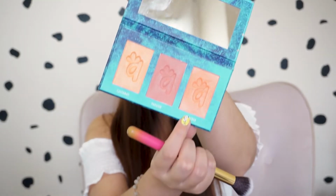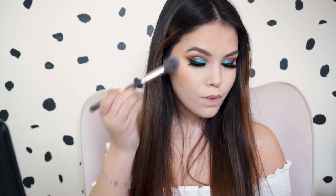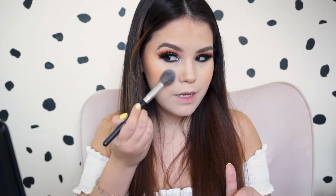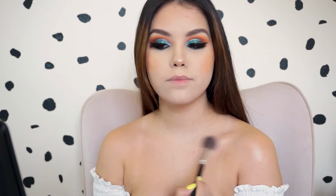So I am now going to be using Alamar Cosmetics blush palette and this beautiful Scorcher shade right here. It's like a peachy shade. Now for another fellow Latino artist, Couture, Mr. Mac Daddy, I'm going to be using his highlight in the shade Summer Haze. Oh, so pretty. And there we go. What do you guys think?